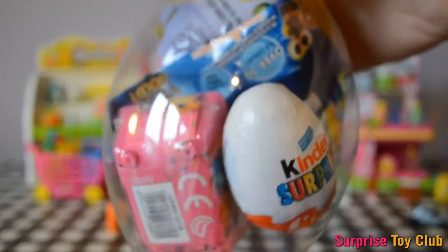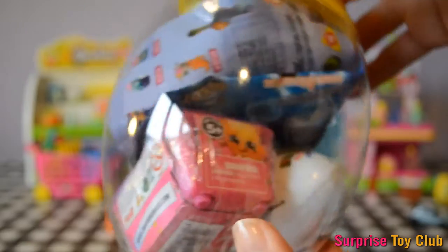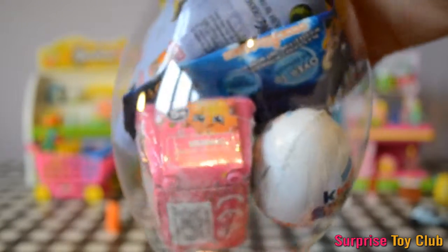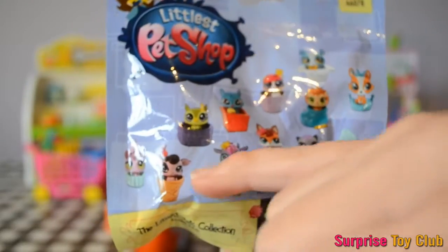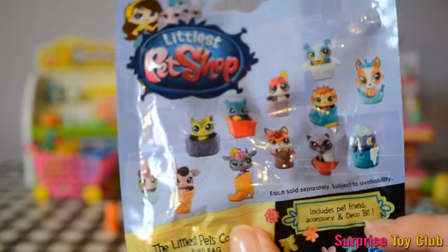Lots of things to open, and we've got another Shopkins basket, another Kinder Surprise, a Disney Wikkeez blind bag, and a couple of Littlest Pet Shop blind bags. So let's get this open and then we can have a look. Okay, let's start with one of the Littlest Pet Shop blind bags. And on the front you can see all the different ones there are to collect. And it says it includes a pet friend, an accessory and a deco bit.